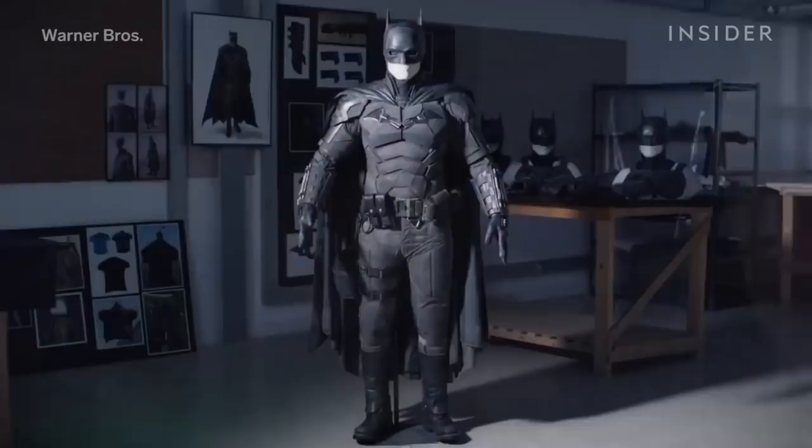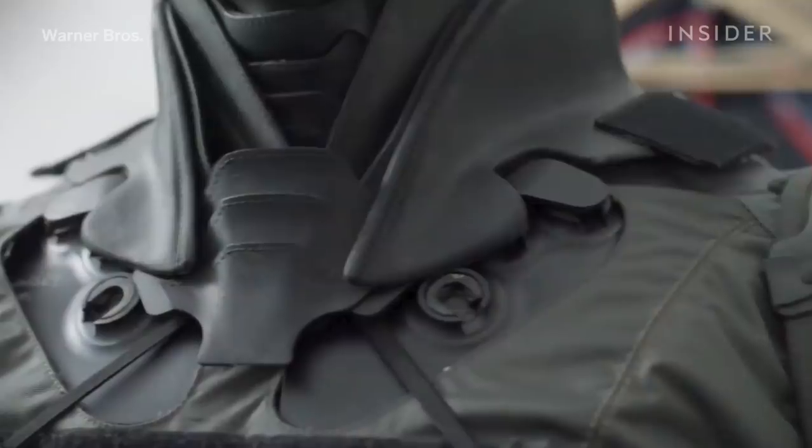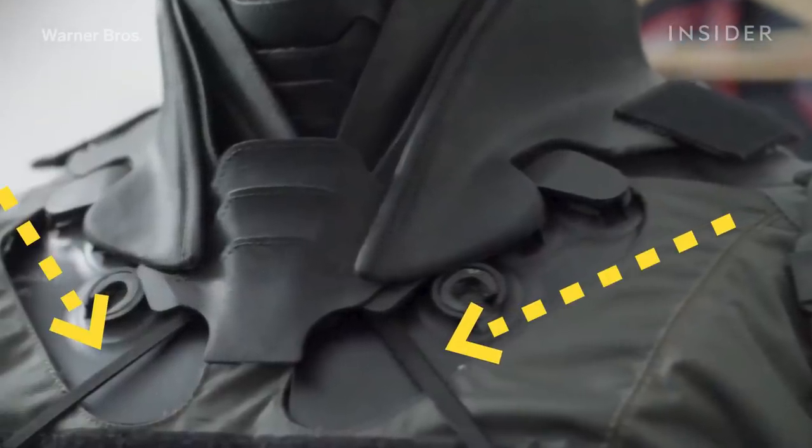What's nice about our batsuit is that Robert has a lot of head freedom. We're always trying to tweak the kind of tension on it. But there's all this clever kind of work underneath with the elastic bands that hold them to parts of the chest, so that when they move, you know, they all come back into the right position.